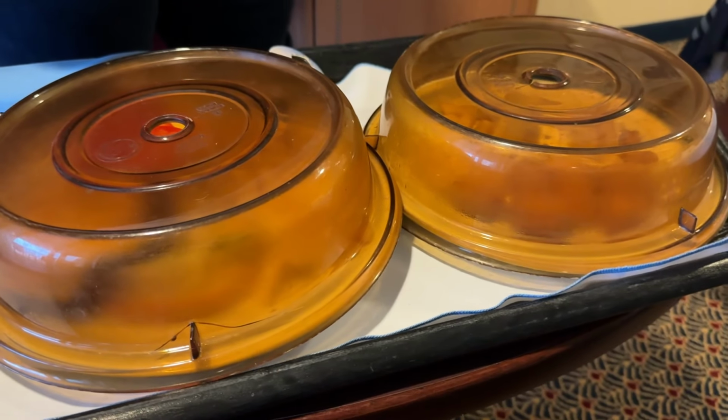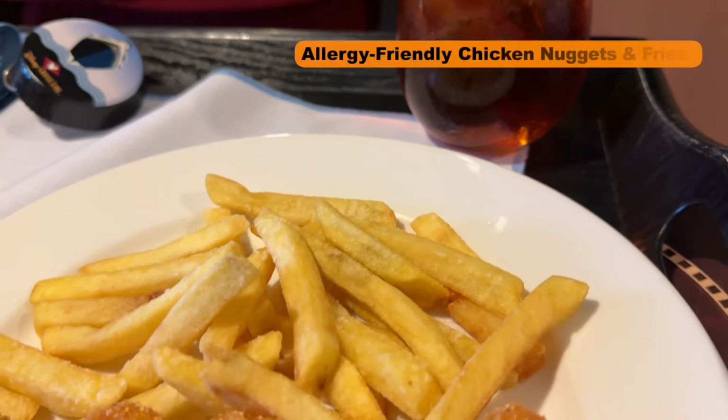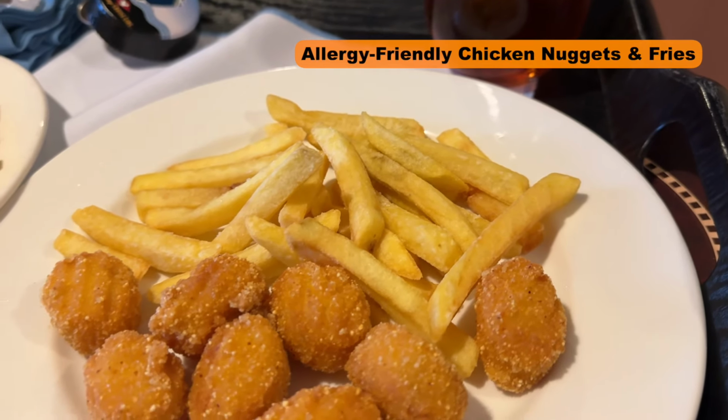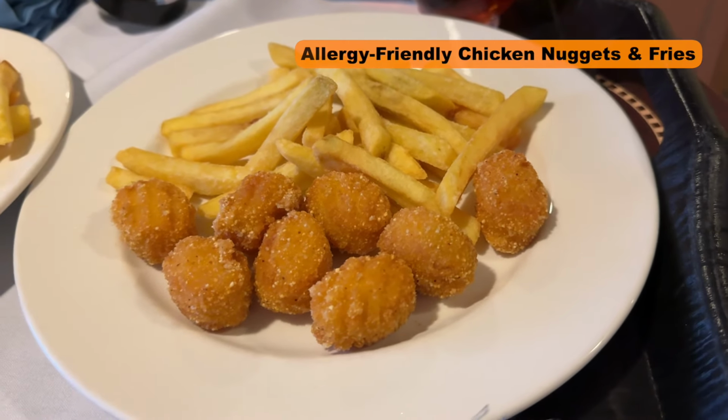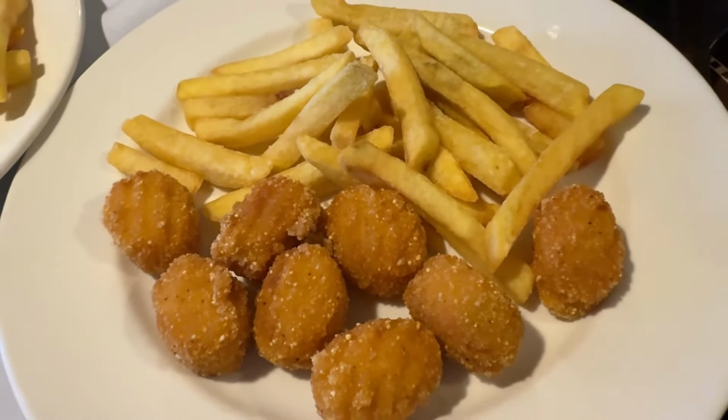Anyway, while we were cruising out to sea, we got room service. We'll show some footage. I just got some gluten-free, allergy-friendly chicken nuggets. They are different than what I got the other day, but still delicious with french fries. Brandon, you got a cheeseburger. Just a cheeseburger and delicious fries. And a Coke.